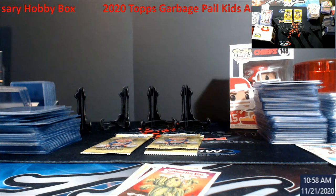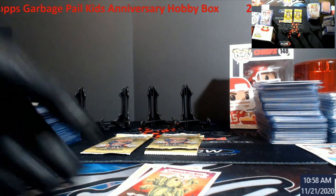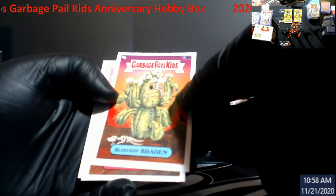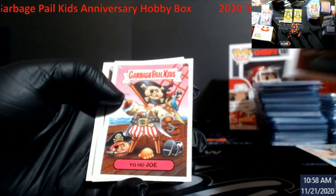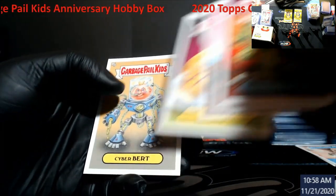This is hard when you have gloves on to keep all the sleeves in your hand. Put them into the little box. There we go. Kind of cool to put the booger set together. Alright, Blueman Braden, Yo Ho Joe, Sauteed Sawyer, and the Burt.